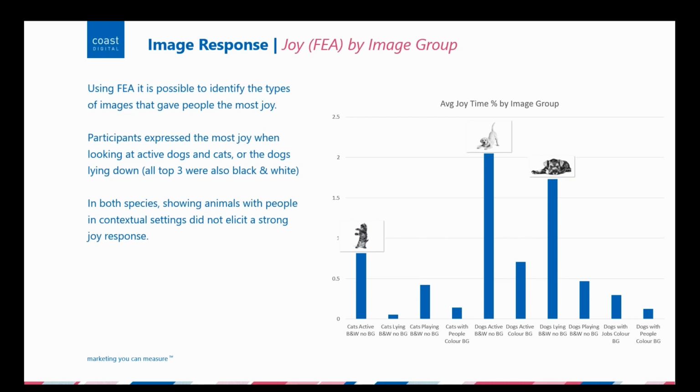And we can see here that the black and white images where the puppy or the kitten is the sole focus of the photo did much better in terms of joy response, in contrast to the way that the cats were presented in their own way. Dogs did slightly better than cats. That might be that dog owners smile more at their animals, who knows? But this started to shape our thinking that actually the black and white imagery and this sole focus imagery was well worth investigating further.